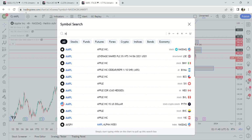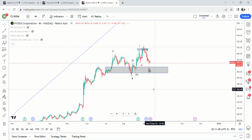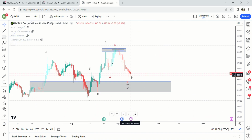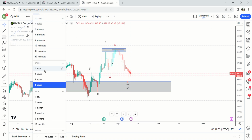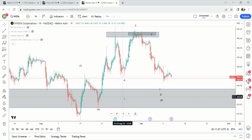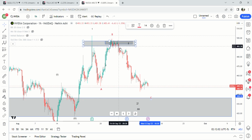Okay, NVDA. So NVIDIA 448, nothing really changed. It might bounce tomorrow, but if not, still just looking for this gap fill down here at 435, and it should be a C wave. I think that the other ones can maybe offset NVIDIA going down tomorrow if it hits 435, because if we have Apple going up, Microsoft, Tesla, all the rest of them, then it should be able to offset.